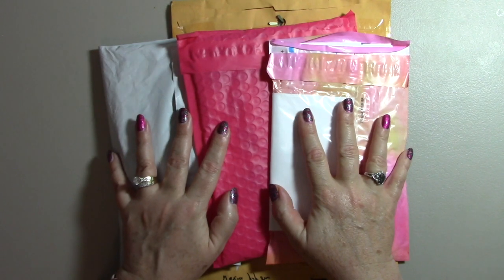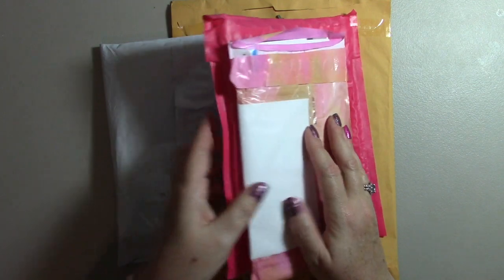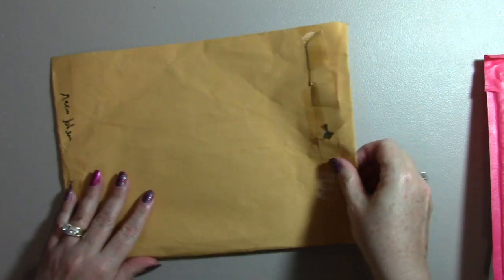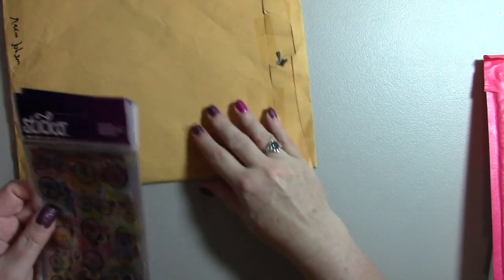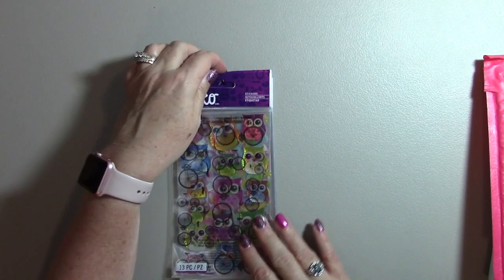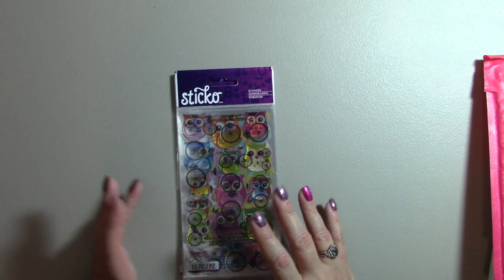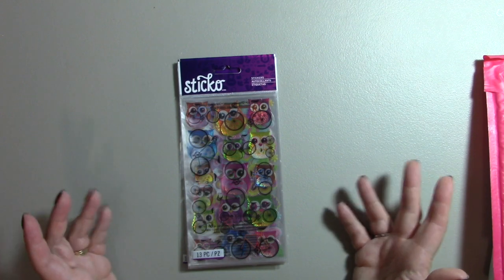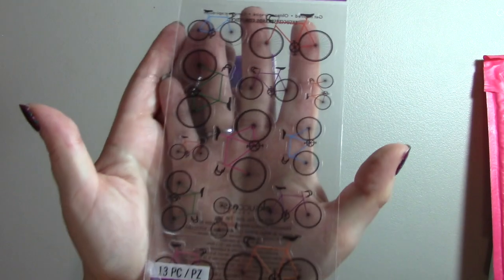Okay, I have 4 packages. I kind of went sticker crazy, and I thought I could use some of these stickers in my card making. So we'll start with this one. See what you guys think, if you have any great ideas. Most of these are Sticko, and I think most of them were about 75 cents a pack. So that's not really bad. It's a really good deal. And then I paid pretty much actual shipping, anywhere from $3 to $4 or $5, which is not bad at all. This first one is bicycles.